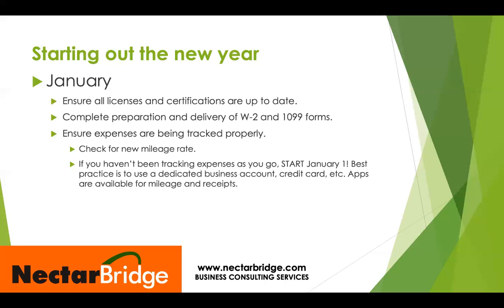IRS generally announces a new mileage rate late in the year that will become effective January 1. So look out for that and make sure that's getting tracked correctly beginning January 1. And again, if you just generally haven't been tracking your expenses too well, this is a great time to start.